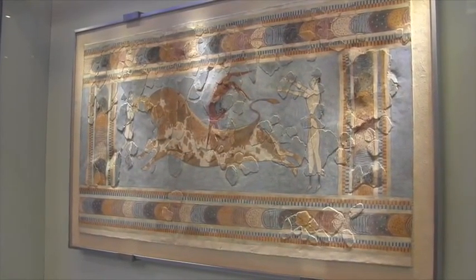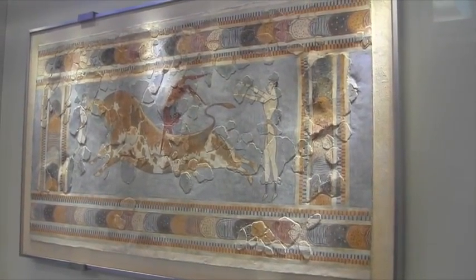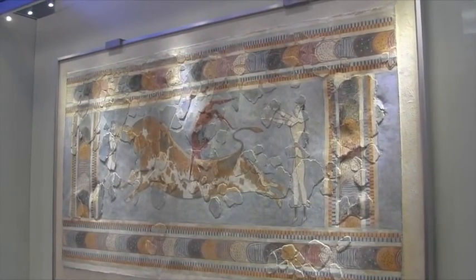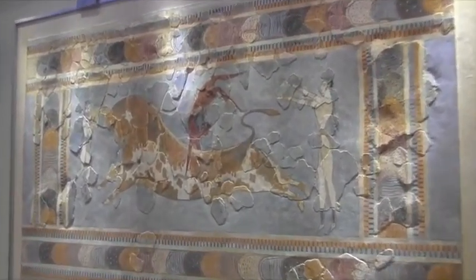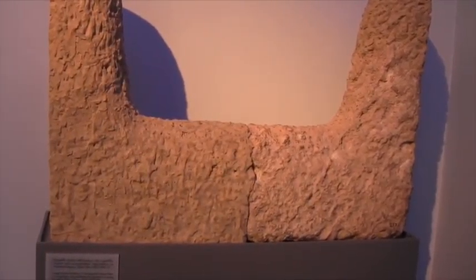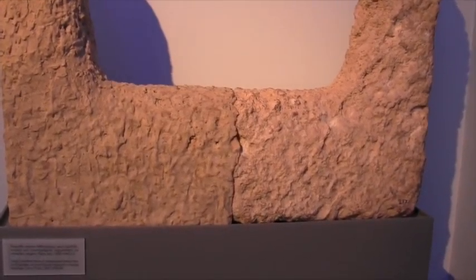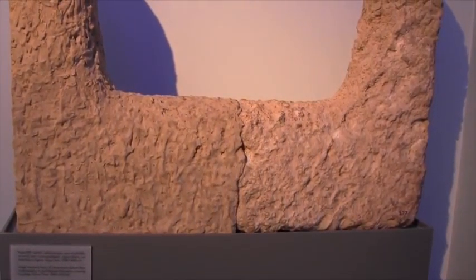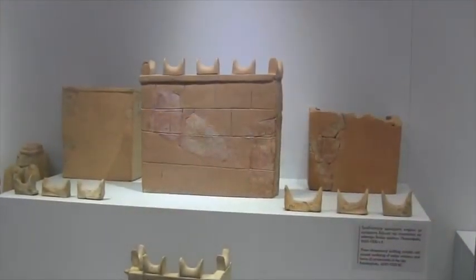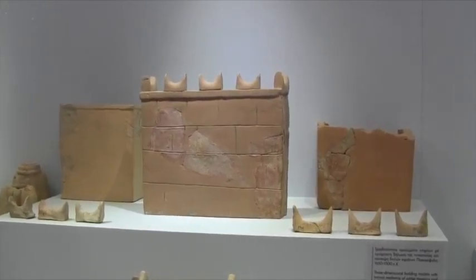Here's a frieze, I guess, showing bull leaping. Men and women both did it. The men are in red, the women in white. Large horns were found on the tops of buildings as an architectural element, but it was also religious. These are about 1500 BC. Here we can see some horns as they would have been displayed on top of a building.